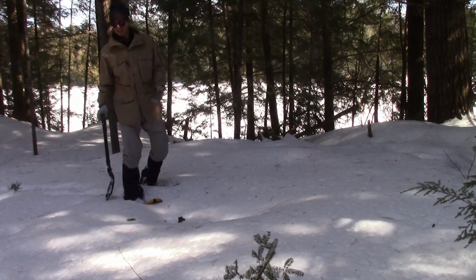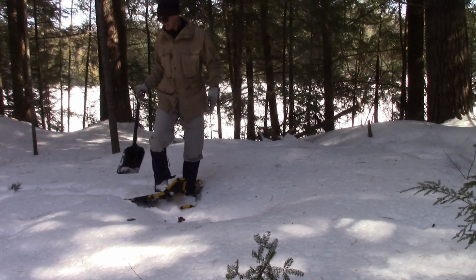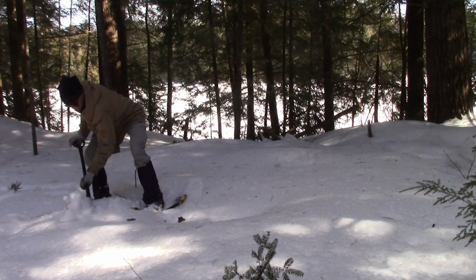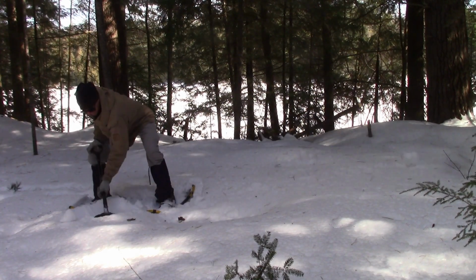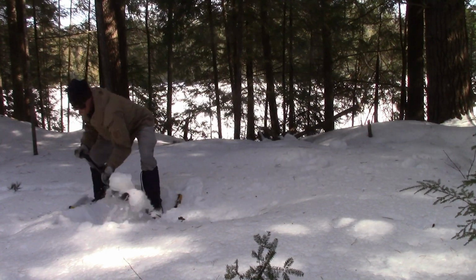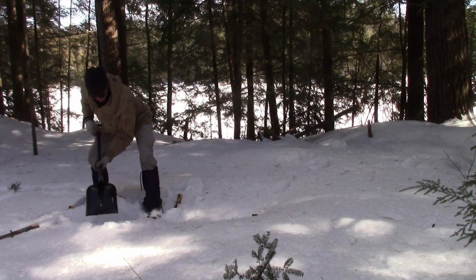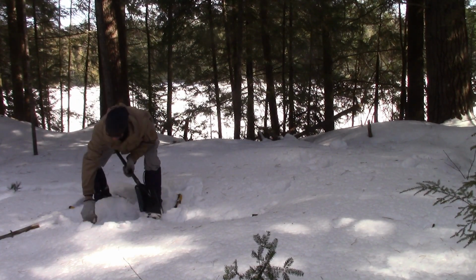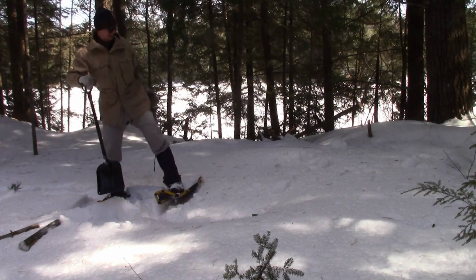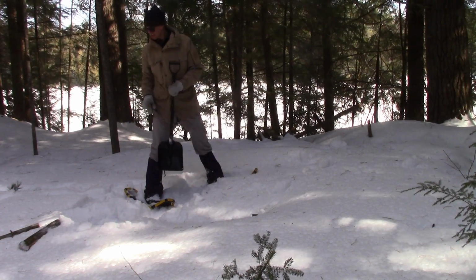Shovel out the wood that I had in the last camp. It's down here somewhere. Let's see if I can find it. Yeah, here we go. Got my little wood pile here. So that's that, and now we'll just tramp out a spot for the tent.